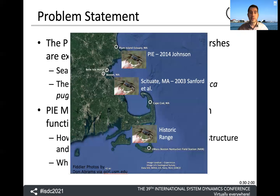So this is a map of Massachusetts. And as you can see, the historic range of this crab was south of the Cape. But in 2003, individuals were discovered in Scituate, Massachusetts. And then in 2014, individuals in Plum Island. The mechanism of this range expansion is a warming Gulf of Maine, which is warming at a rate that is faster than 99% of the rest of the world.